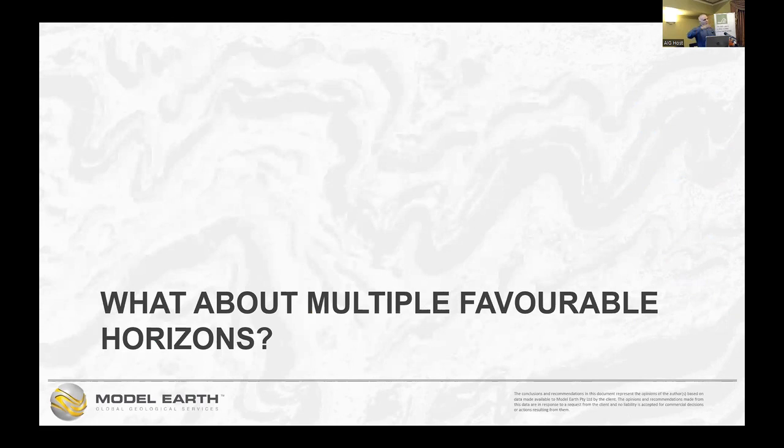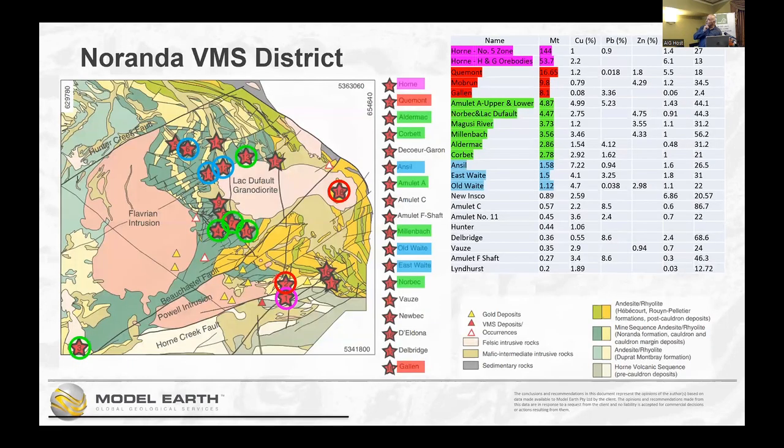Okay, a whole lot of favourable horizons. I've been losing a bit of sleep that, you know, if you have too many, you might just spread your metal budget over too many favourable horizons. So I had a look at the Noranda camp. I haven't put the total there, but I think it's 260 million tonnes of ore, dominated by the Horn deposits, which together are pretty well 200 of those million tonnes.